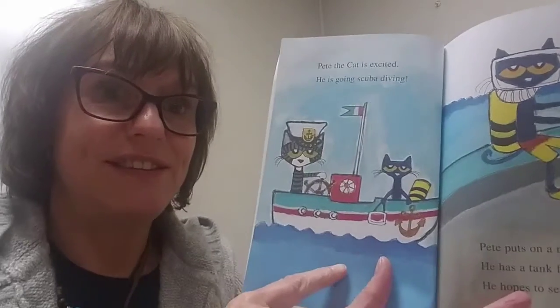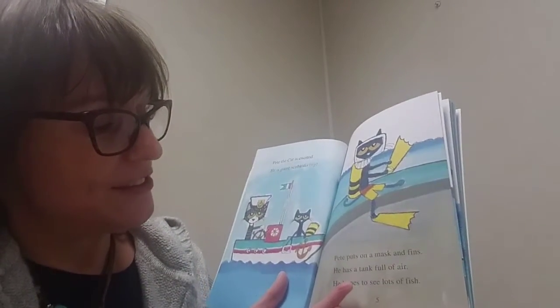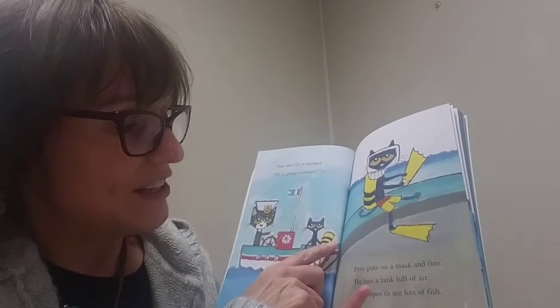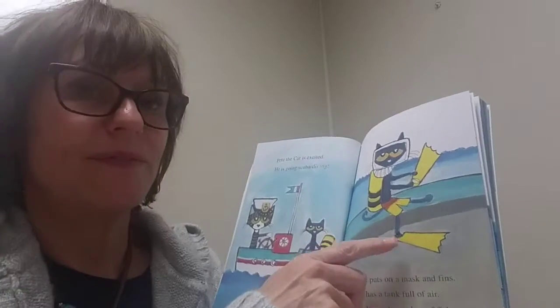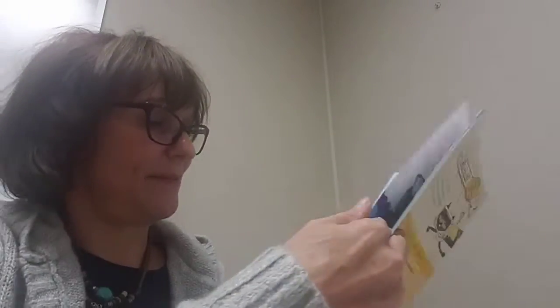Pete the cat is excited. He is going scuba diving. It's a dive boat. Pete puts on a mask and fins. He has a tank full of air. He hopes to see lots of fish. The fins, and the mask, tank.